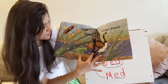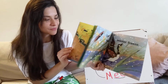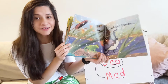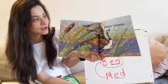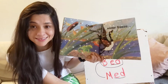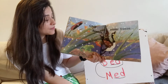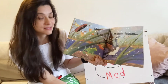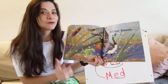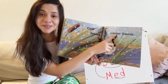And on our next page, we see something so different than all the other pages. Look at this page. It was so full of color, so full of yellow, and now we see things drying out, and we see some snow. It says chill, breeze, winter freeze. So things are changing, and as the things in the book are changing, the time is passing. So this was probably around fall, but this snow is definitely telling us that winter is really close in the story. And we even have the word winter here.